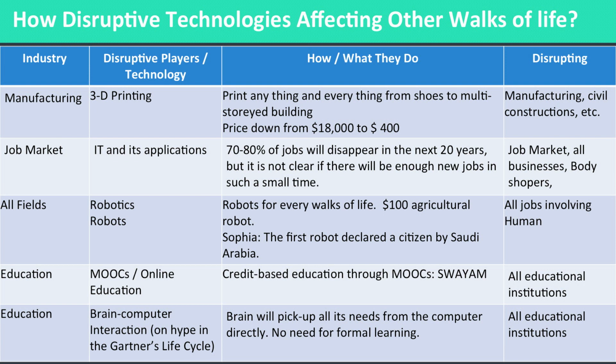Job market: IT and its applications are a challenge. It appears that 70 to 80% of jobs will disappear in the next 20 years, but there may be another set of jobs that would be available. Robotics and robots are affecting all fields of life.